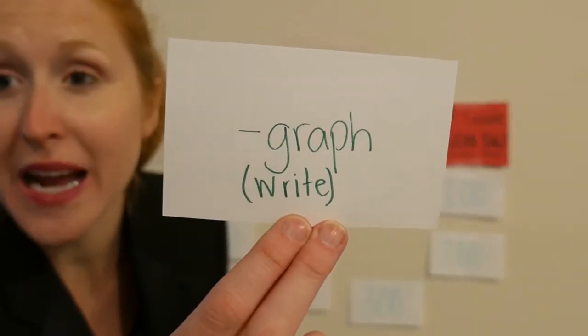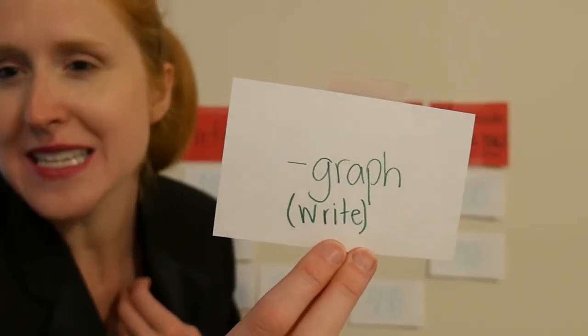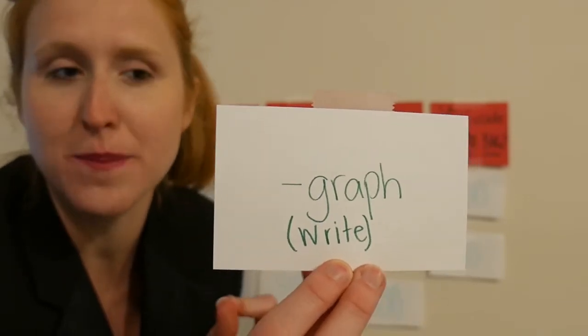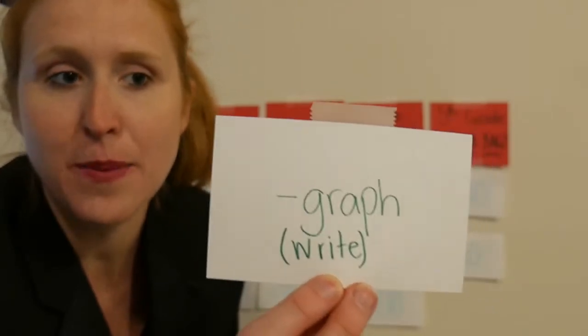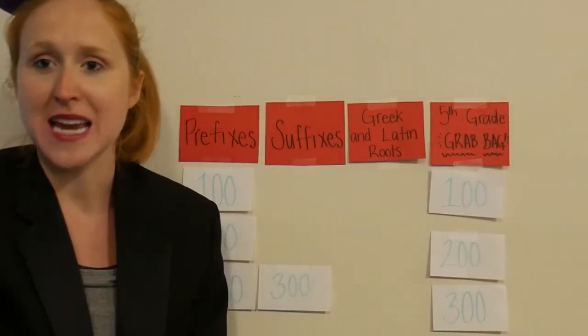Ooh, that is graph, to write. So calligraphy, we spoke about last week, is a really fancy type of writing where you use different pens and you write in different script. So graph in that word is what tells us the hint that it's about writing. You might have just gotten your first 300 pointer there. You could have up to 900 points right now.